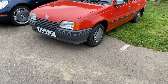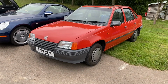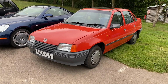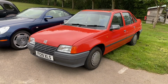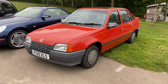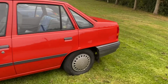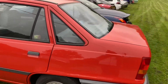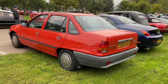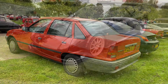So just talking to the owner, he bought this a few years ago and it's the original paint. It's slightly faded, but it's unrestored. It was stored in a garage. I think he said it's got something like about 18,000 miles on it. I might be wrong, but it's really low mileage. And a Vauxhall Belmont. When was the last time you saw a Vauxhall Belmont? I just can't remember. I do remember back in the day, the Astra was where all the action was in terms of the volume, but this Belmont is an absolute beauty.